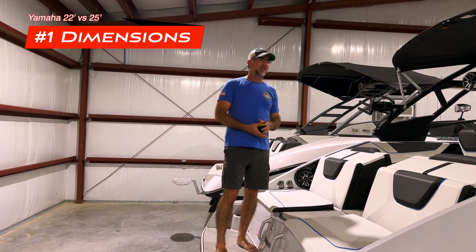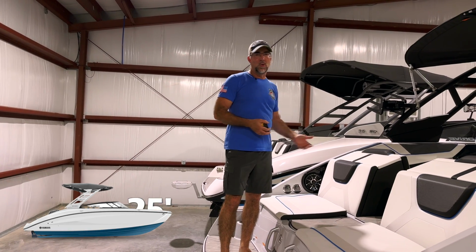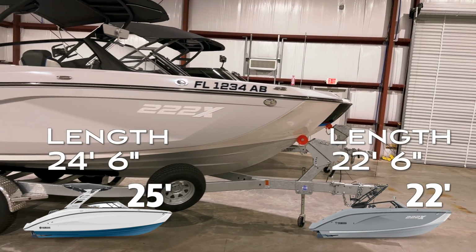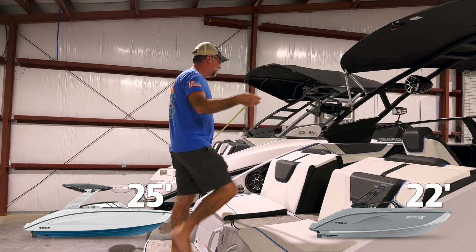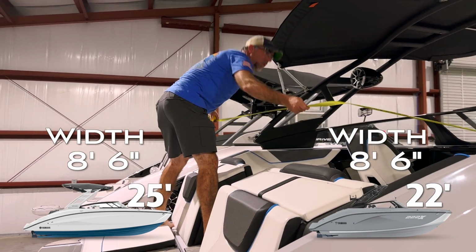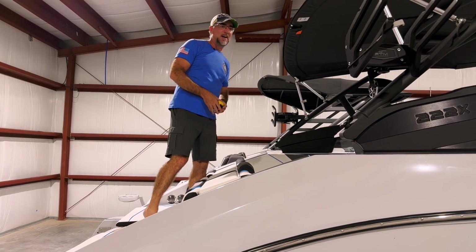I think the obvious is we're comparing a 25-foot boat to a 22-foot boat. But what you may not know is this 25-foot boat next door is actually 24 feet 6 inches long, whereas this boat is 22 feet 6 inches long. So it's actually only a 2-foot difference in overall length. As far as the beam is concerned, both boats measure out right at 8 foot 6 inches. So max road legal width is 8 foot 6. Yamaha maximizes that in both, gives you kind of the maximum width on the inside for creature comforts.